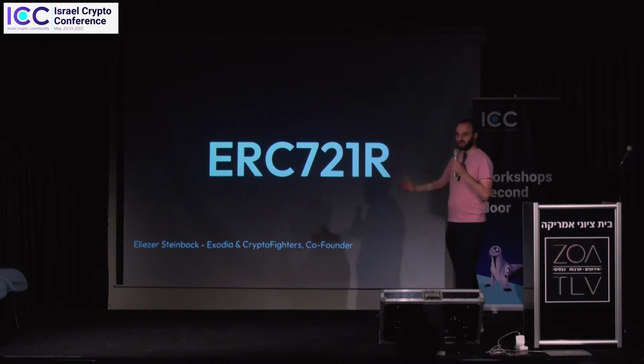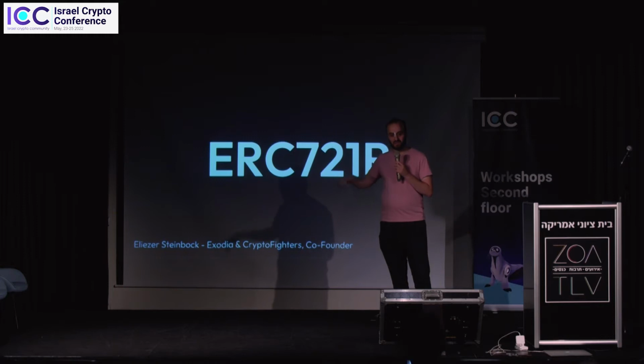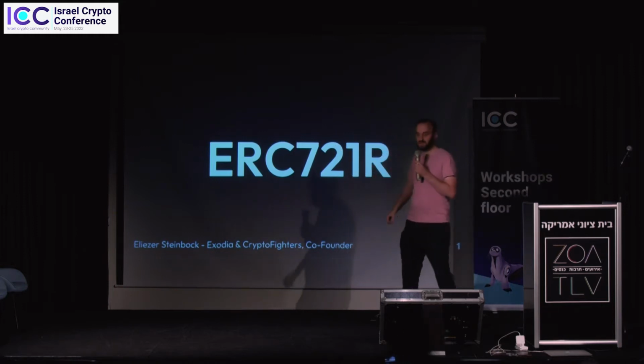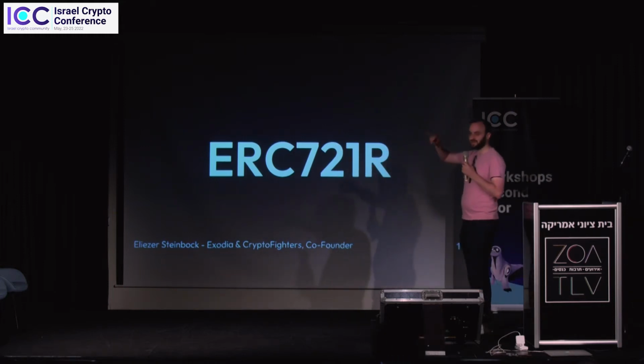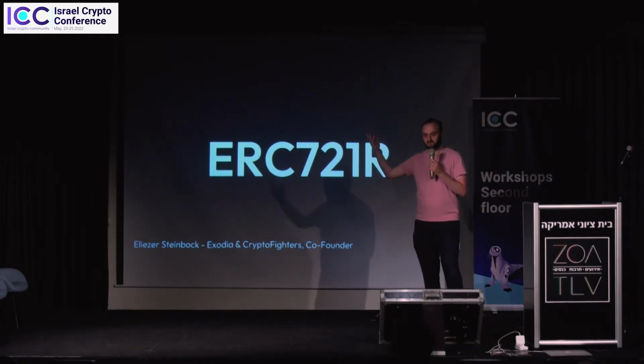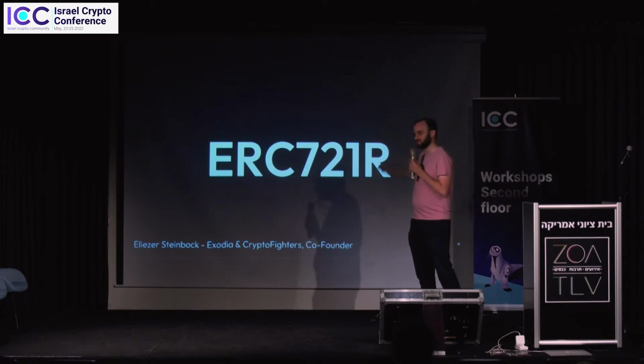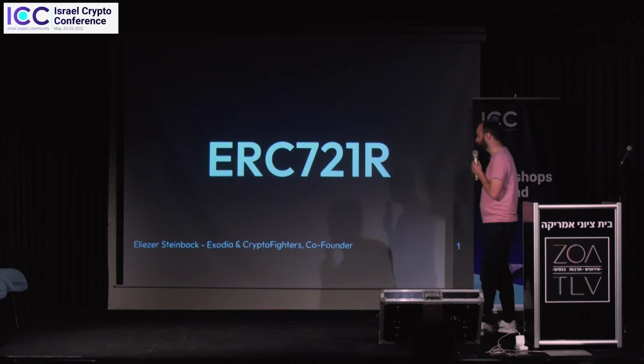For those that don't know, the standard for NFTs is called ERC721. That's what an Ethereum NFT is. You have the regular ERC20 tokens, which are any regular tokens you're used to, like Brave or GetBet token, for example. And then you have NFTs, which are ERC721. And then you have this semi-fungible token standard called ERC1155.